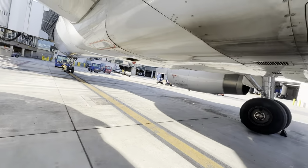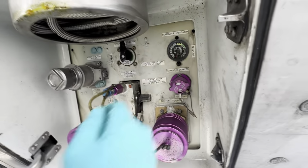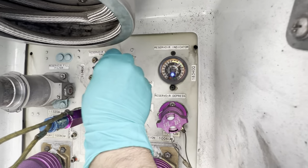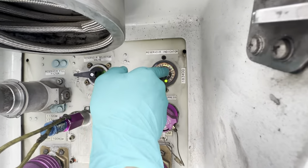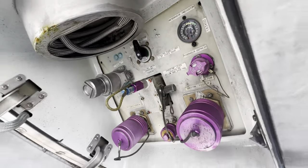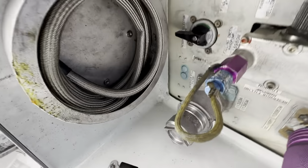Great size, looking healthy. Now we can also inspect the hydraulics from downstairs. Blue. There's a variety of ways to inspect hydraulic fluids on any aircraft. You can do it from downstairs, you can do it from upstairs. This is an Airbus family. I can inspect the hydraulics before I even go up to the flight deck. This is also the servicing panel where I can service the hydraulics. It comes with its own hose right there.